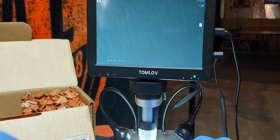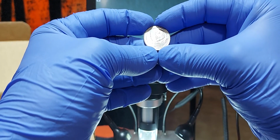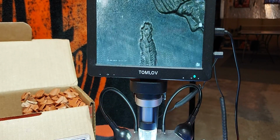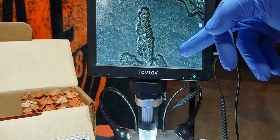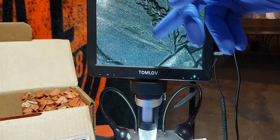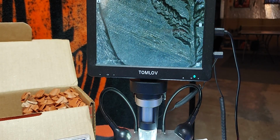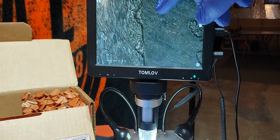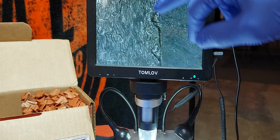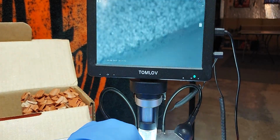All right, last two right here. These are the strike throughs. This is the Marsh Billings Rockefeller. Anytime you look for any type of strike through errors, sometimes they have these feeder finger marks right there. And those feeder finger marks are a telltale sign of some type of debris or something that was in the way while the coin was being struck. If you come over here to the left-hand side, it's very minimal, but there is debris there. And it has obscured the natural design that was supposed to be struck onto the coin.